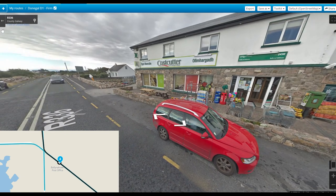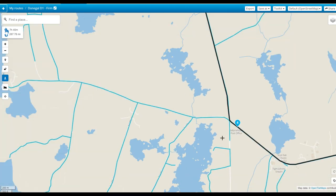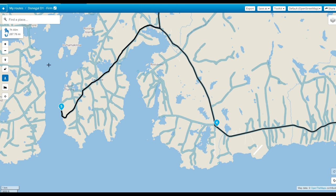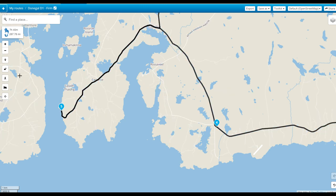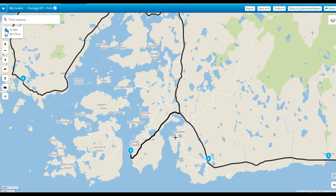Obviously, make sure you're fueled up. There's a couple of fuel stations along Salt Hill to Spiddal and Spiddal onto the Costcutter road here. So make sure you're fueled up when you get out here. Not that there aren't fuel stations, but it's so that you don't have to stop when you're out here in the really good stuff. So cracking on into the first stop.